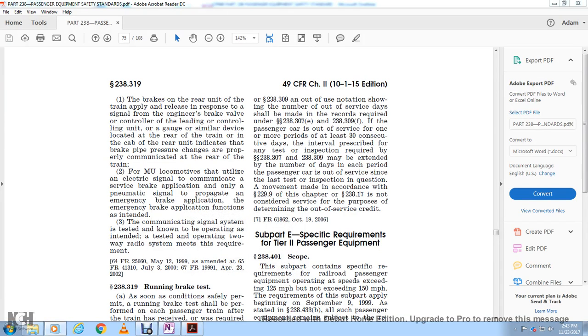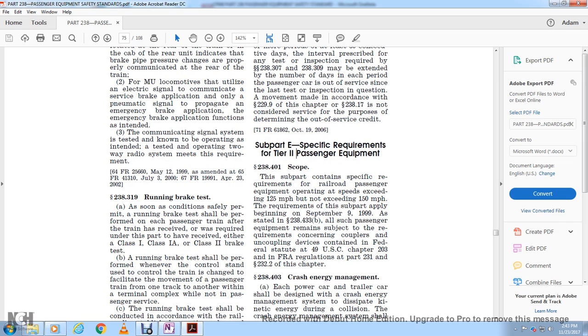Part 238, Title 49 CFR, Chapter 2, Volume 2, Subpart E. Specific requirements for Tier 2 passenger equipment. Scope. This subpart contains the specific requirements for railroad passenger equipment operating at speeds exceeding 125 miles per hour, not exceeding 150 miles per hour.